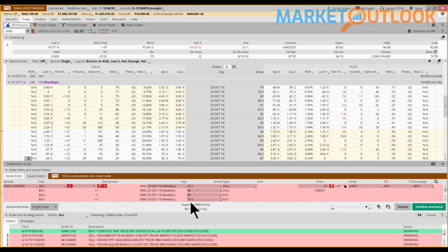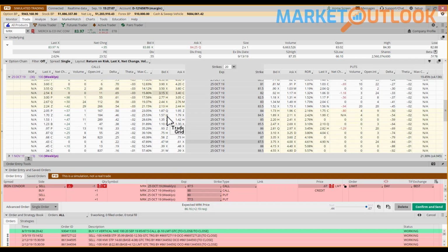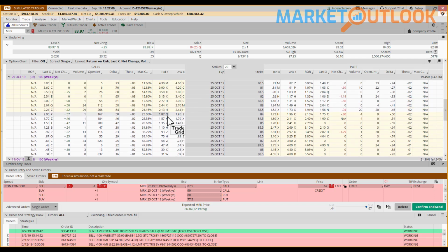And then I've selected the 77.50 as our bought put, so a $2.50 wide bull put spread. And then I had an equal distance spread on the call side. Again, you can see down below here, I've got $2.50 between these strikes. In this case, my sold strike is at 87.50. So if I were to look at that, you can see that's also a delta of 22 in this particular case. And then our bought strike is the 90.